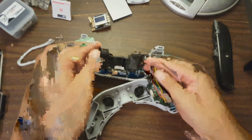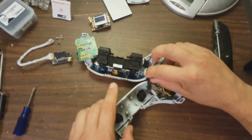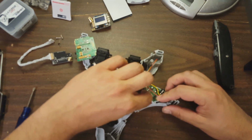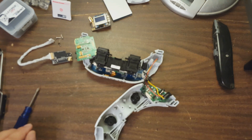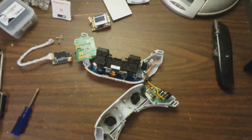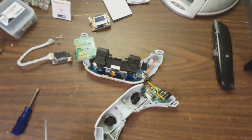Okay, yeah, that's out. I'm just going to leave that and leave the ribbon cable alone for now. And I should be able to just pull this out. And I'm not going to pull on the wires, because that's what a monkey would do. Where's my good screwdriver? Where's my pry-in screwdriver? I don't see it. All right. Let's see if we can use this.